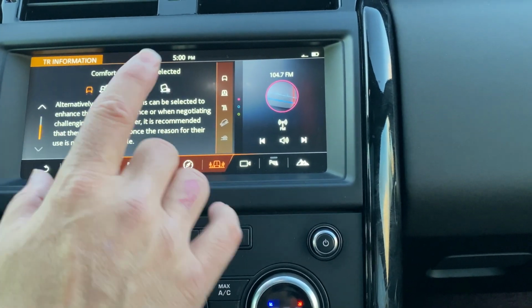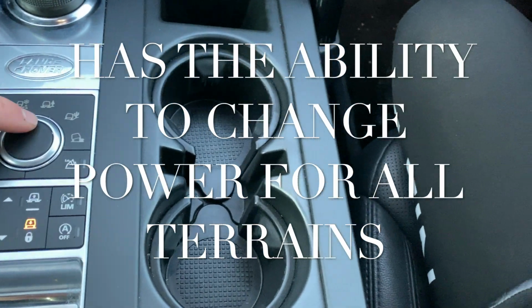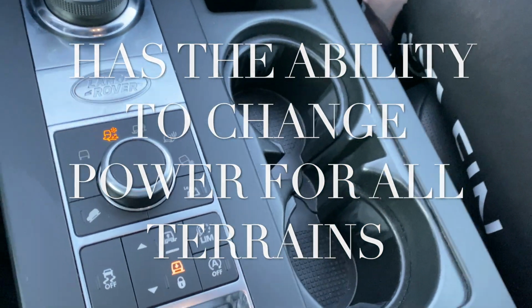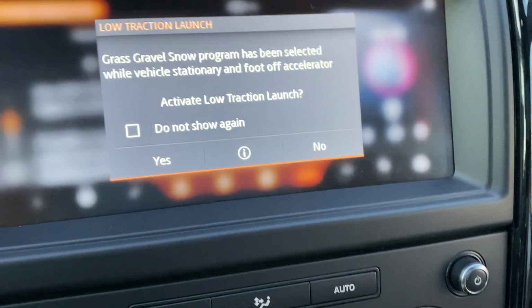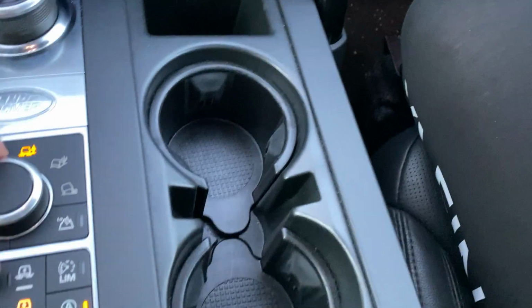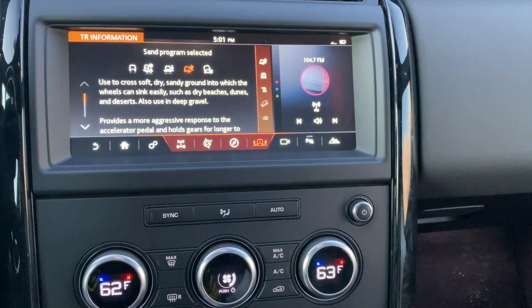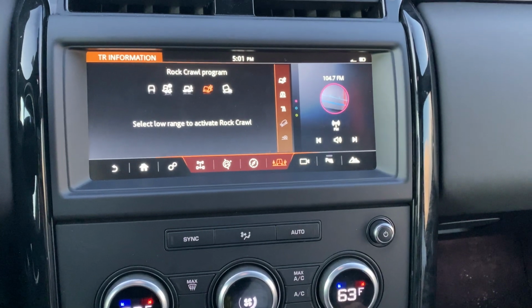Okay, so let's bring you down here. There's a little button down here, and right here, this changes. You push the selector down and it pops up. So now you can change everything here. As you see, grass, gravel, and then a low traction comes on. So ask me if I want to launch that. Then I can change it again to this. So this is for mud and ruts. Change it again. That's a sand program that comes up there. And then this one's a rock crawl. So it gives you all these little cool features.